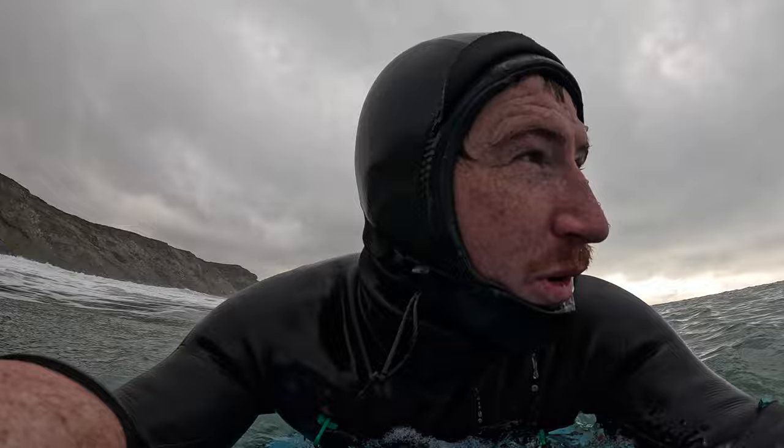Something about a carbon reverse that just feels so damn good. Am I right? Woo. Oh man, when you really get into it, put the rail on. Woo. I love it.